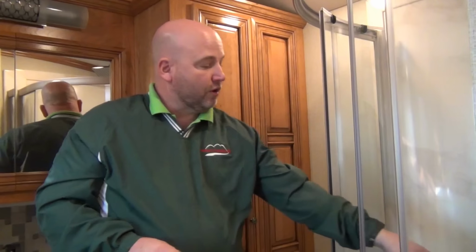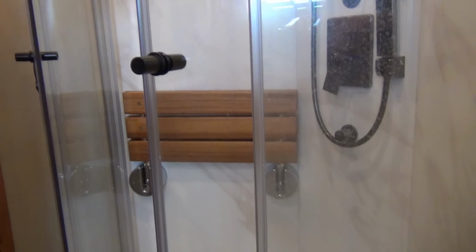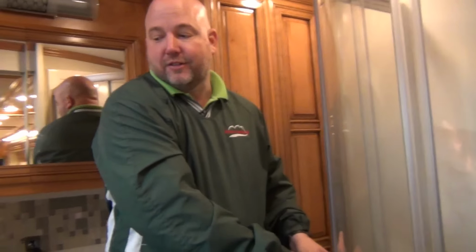You can turn on this lower knob right here. You'll hear water starting to flow, but nothing's coming out. It's circulating the water back to the fresh water tank while it's warming up. And then this blue dot will turn colors, and when it turns colors, the water's hot. Then you turn on your main faucet, you get hot water instantly. You didn't waste any water letting the water warm up. So how slick is that?